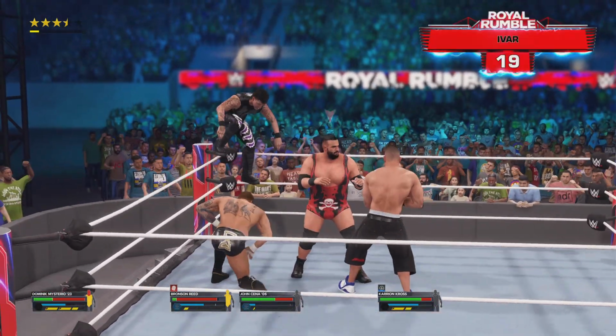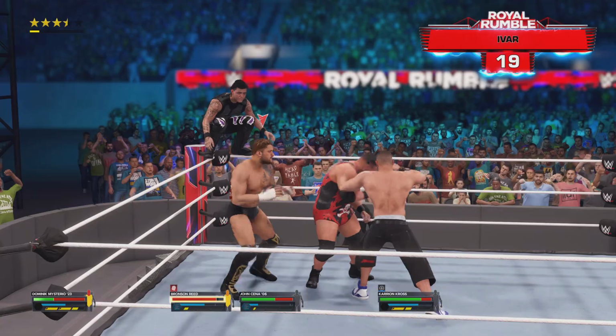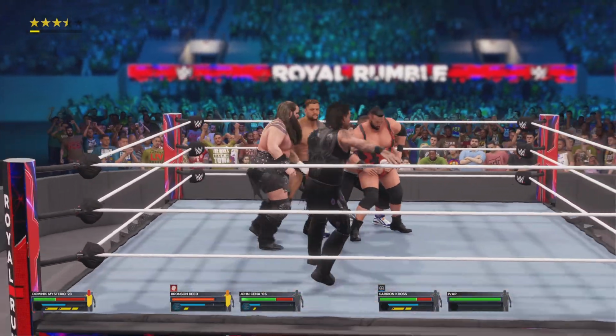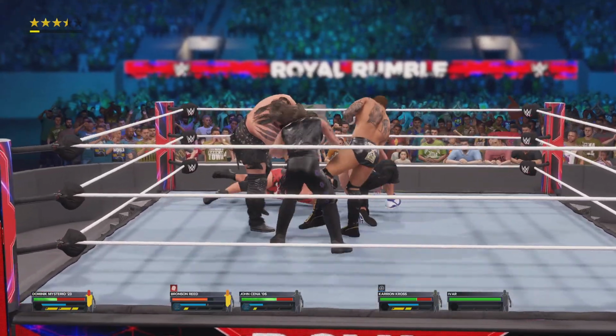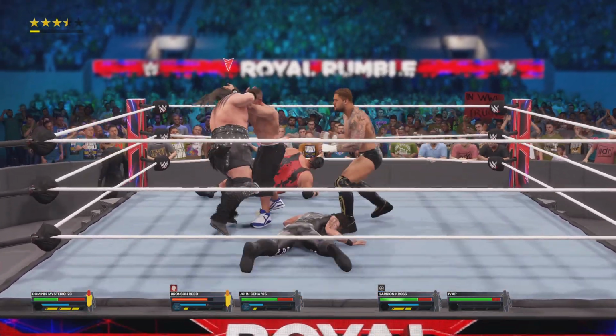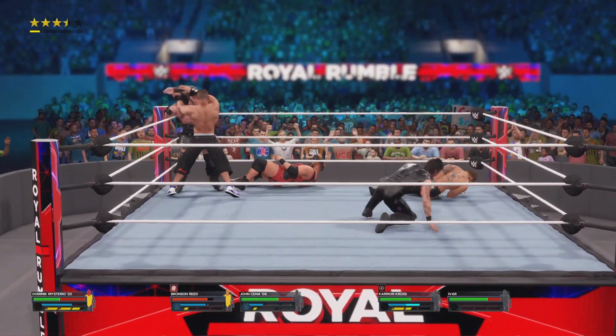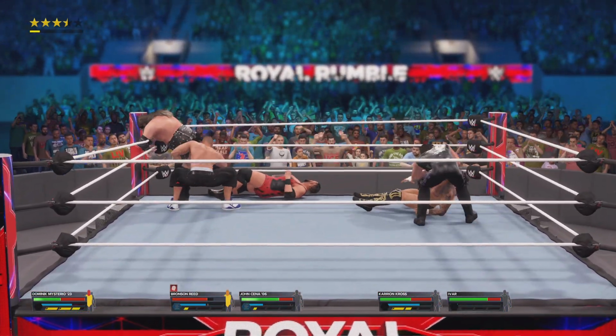That's funny. He's going to be eliminated. You can see the thigh on the top. He paid for that one. Oh, man. Big time. Oh, what a German suplex. Raw drop kick. Got him set up in the corner of the ring. And we just saw some serious offense.